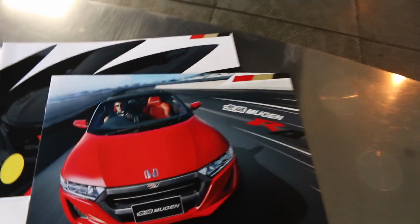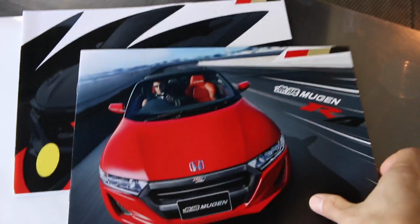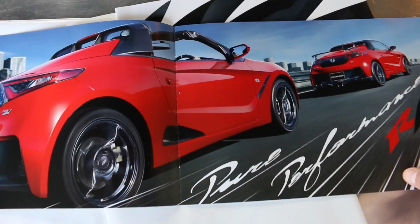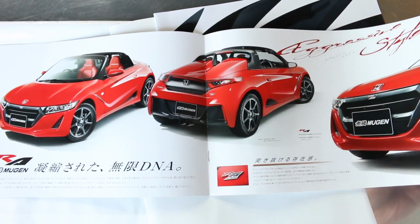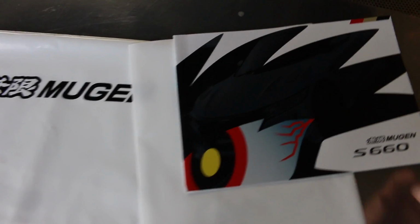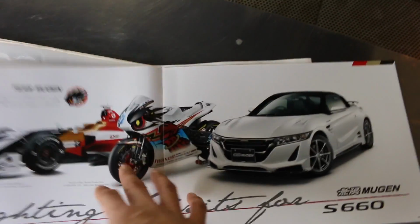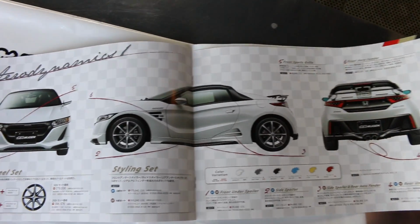And just over here we have a Mugen RA S660. So I'll just show you guys that one there. That is their development car. They don't give it a number, so I'm going to call it number 0. But that's what they used to create the Mugen RA. So they're all sold out already. So if you're thinking of buying one, unfortunately you're a bit too late. But really nice. And this is the Mugen S660 bits that you can buy. So this is their latest brochure. Lots of stuff to look at.